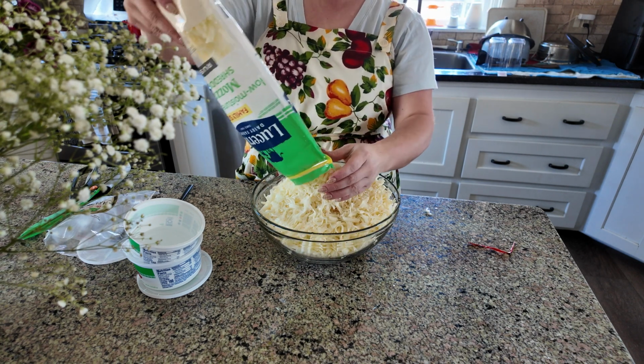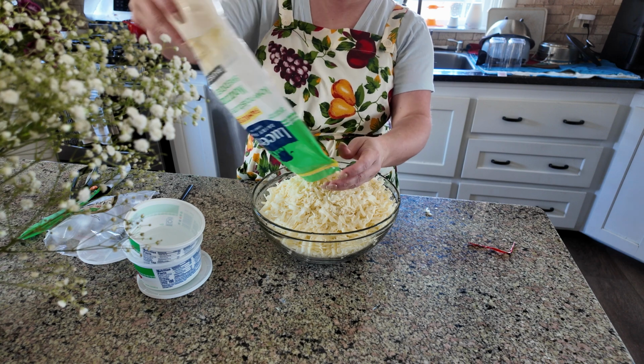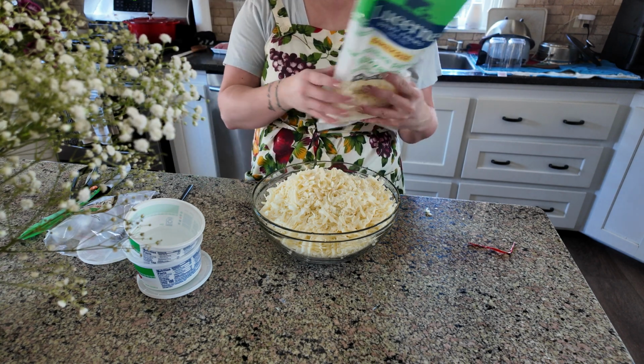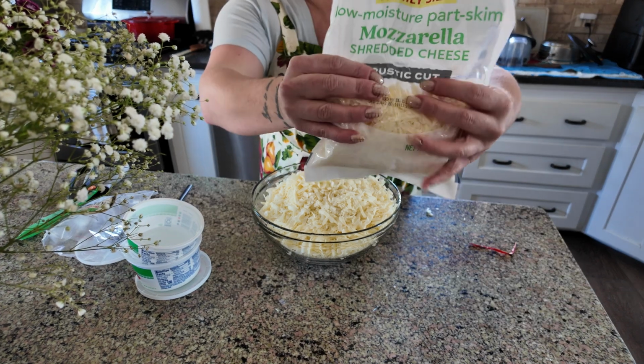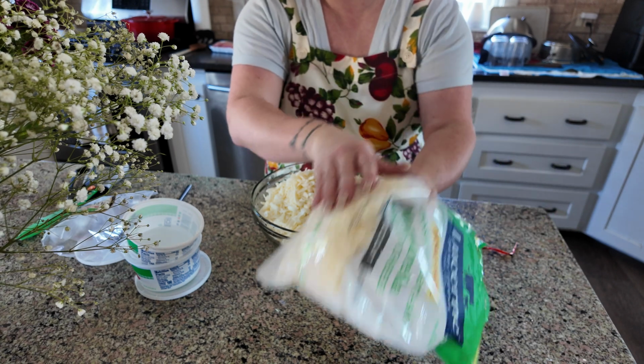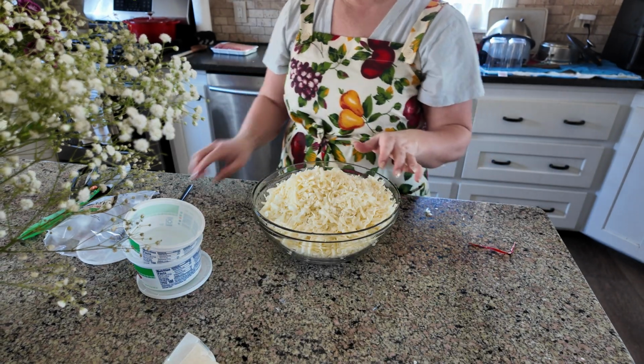Ooh, this might be a little on the big side. Okay, so what I'm gonna do, I've added most of that. I have about this much left. I'm gonna reserve this for the top of the casseroles.